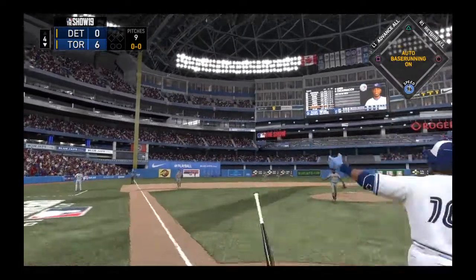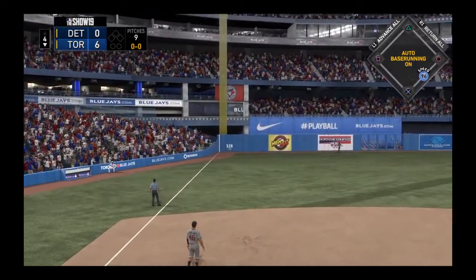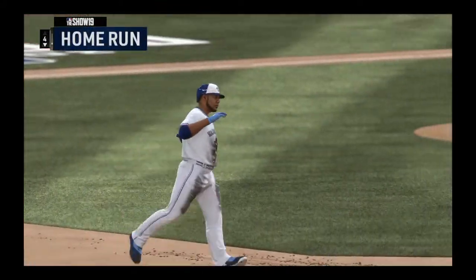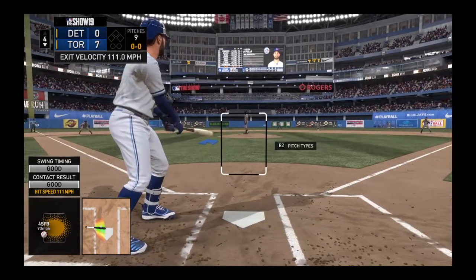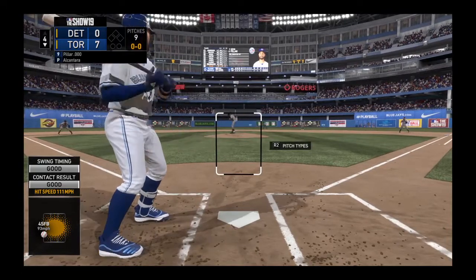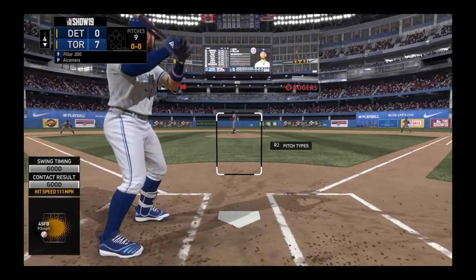Oh, my. This ball is crushed. Where will this one end up? And gone up into the second deck. Hey, listen, there's an old adage in baseball that solo home runs won't kill you. This is one of the top hitters in that lineup. So a solo home run right here is not the end of the world.